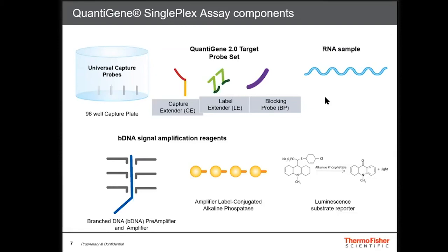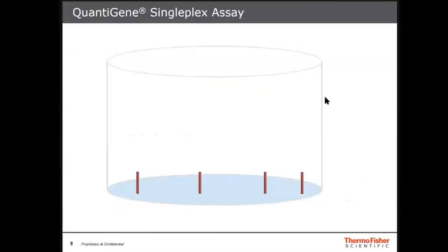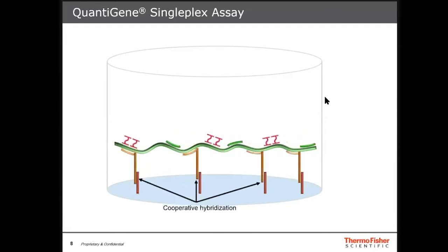We have an RNA sample along the top. And then we have amplification reagents. So of everything that you're looking at here, everything is generic except for the probe set, which is used to capture via hybridization a single RNA target. And this is how it works. So we've got our coded plate to which we add our sample. Again, this can be a crude lysate. And we add a probe set.